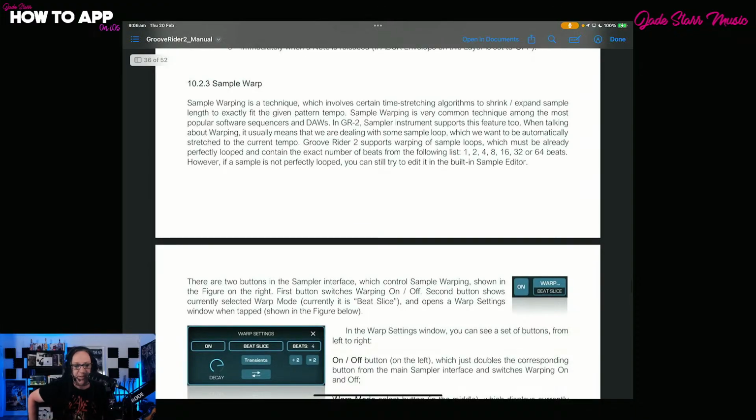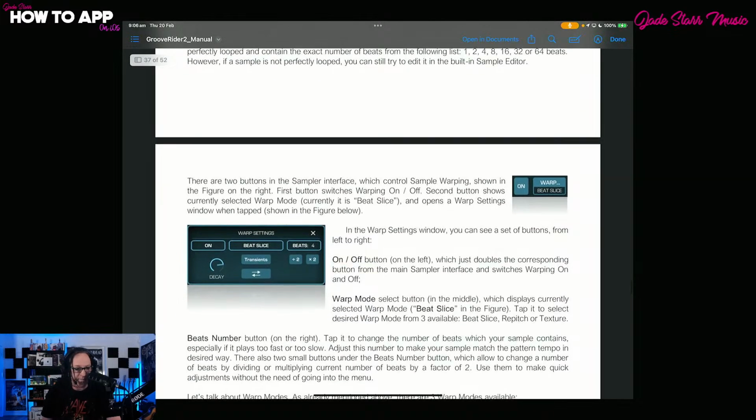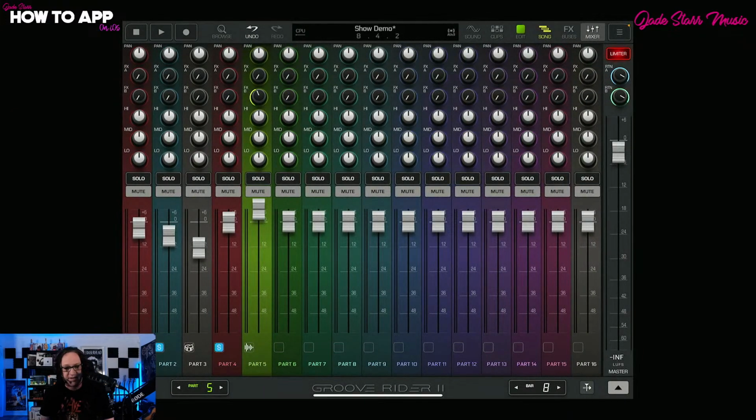The sample warp. So sample warping is a technique that involves certain time-stretching algorithms to shrink, expand sample length to exactly fit the given pattern tempo. Sample warping is a very common technique amongst the most popular software. So GR2 Sampler instrument supports this feature too. When talking about warping, it usually means that we are dealing with some sample loop. And we've got beat slicing. So let's see. Can't remember if I did cover this last week.